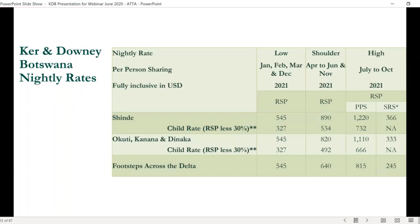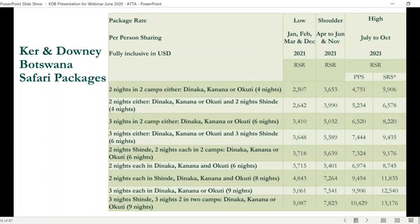It's quite unorthodox to bring up rates so early in a presentation. However, this is one of our unique selling points. We are a 5-star brand offering incredible exclusivity with what I think we can arguably say is quite affordable rates. Botswana is an expensive destination because of its exclusivity, but with our packages, we really try to make it more affordable for guests to get out here.